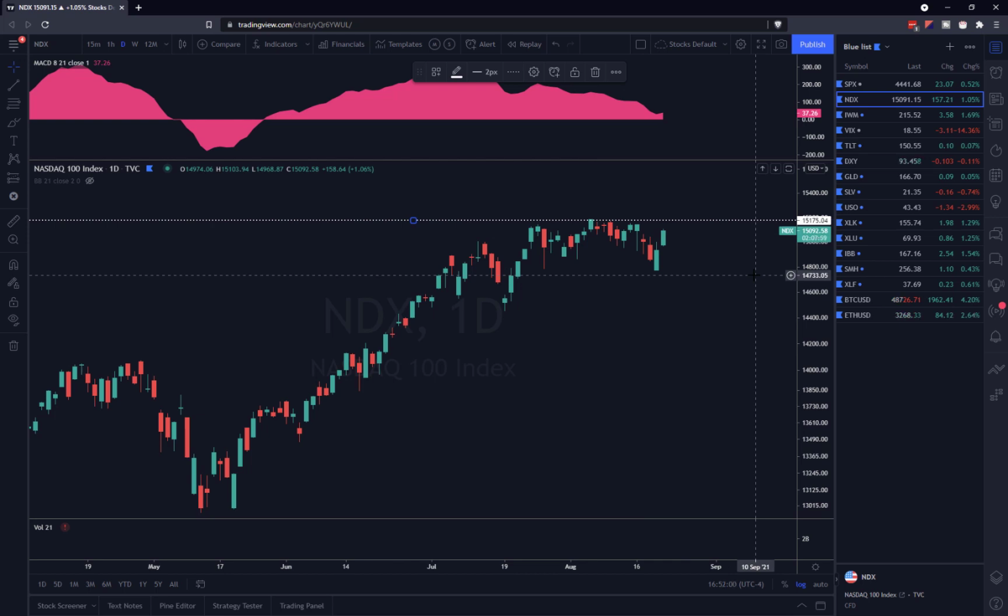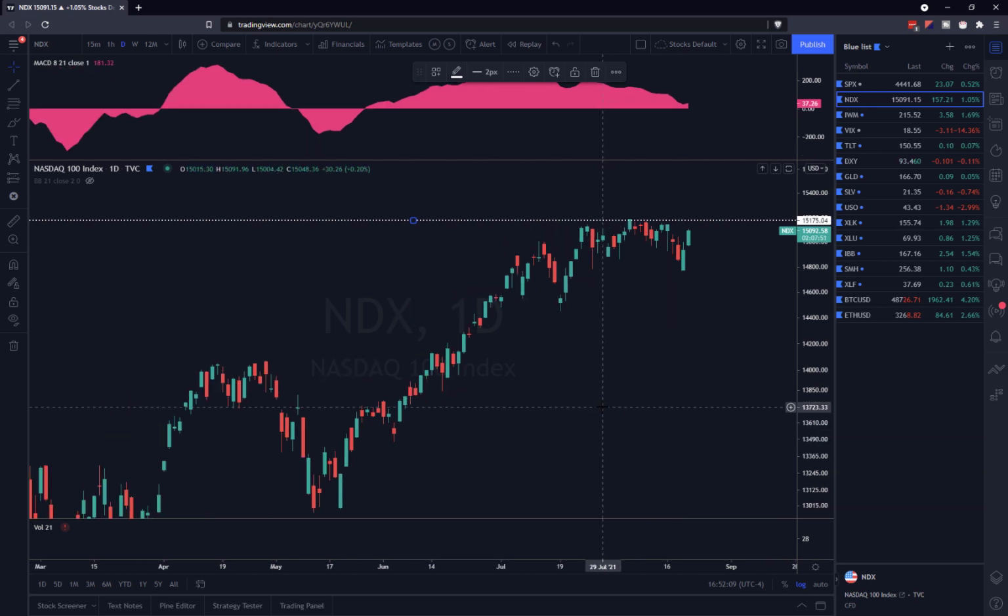And that's a very reasonable way to just dismiss everything that could be choppy and messy in here and just wait for clearer signals.